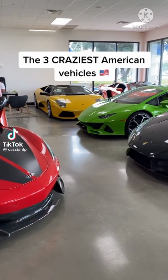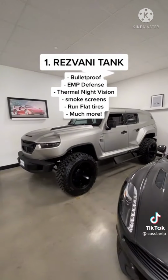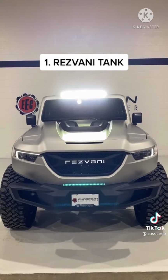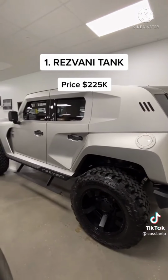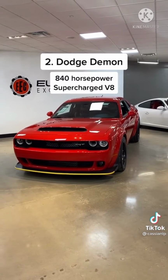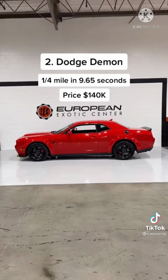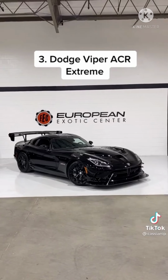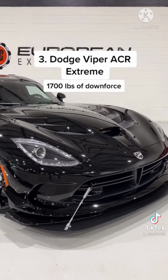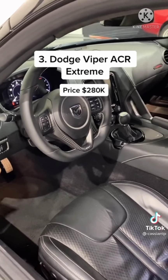Here are the three craziest American cars. The Rezvani tank: bulletproof, EMP defense, smoke screens, gas masks, thermal night vision, all kinds of military technology, and a 500 horsepower Hemi V8. The Dodge Demon: 840 horsepower from a supercharged V8, 0 to 60 in 2.1 seconds, and so fast that it's banned from drag racing. The Dodge Viper ACR Extreme: 8.4 liter V10, 1700 pounds of downforce, and a 6-speed manual transmission. A true track monster.